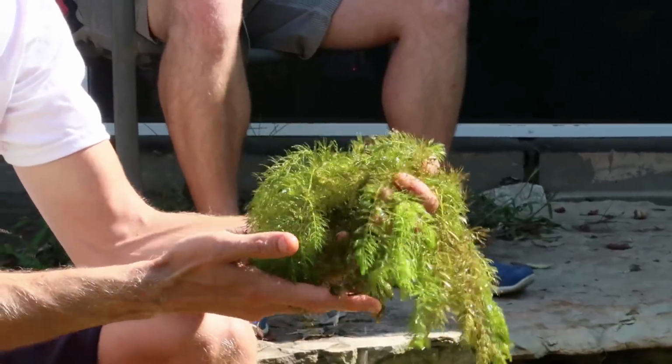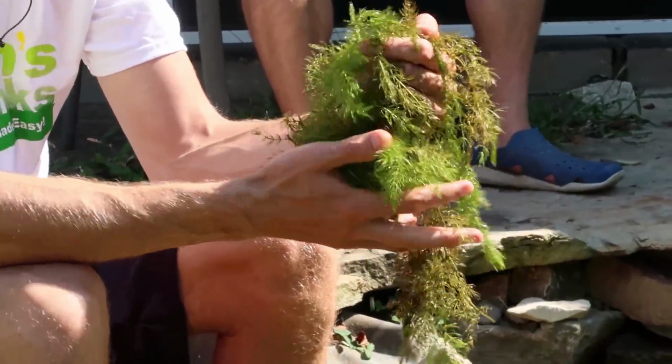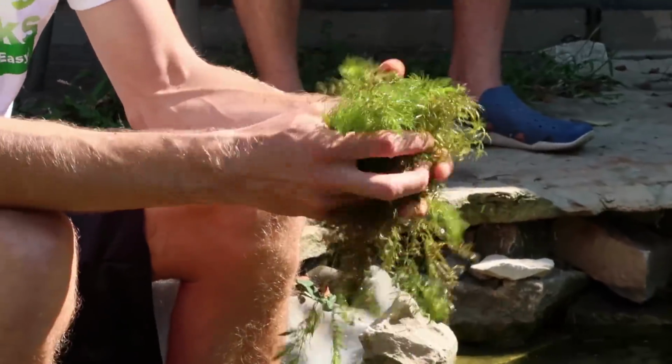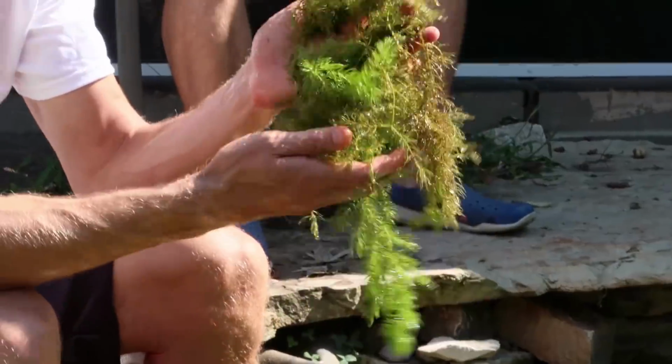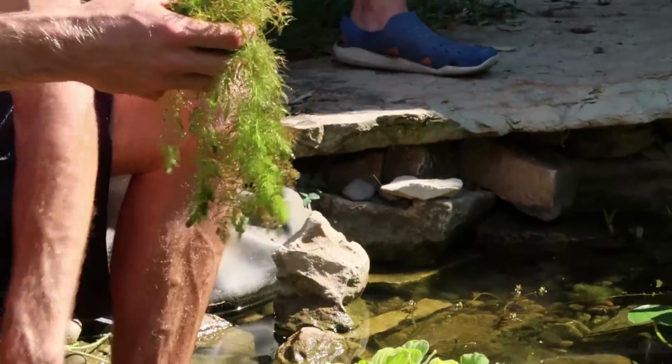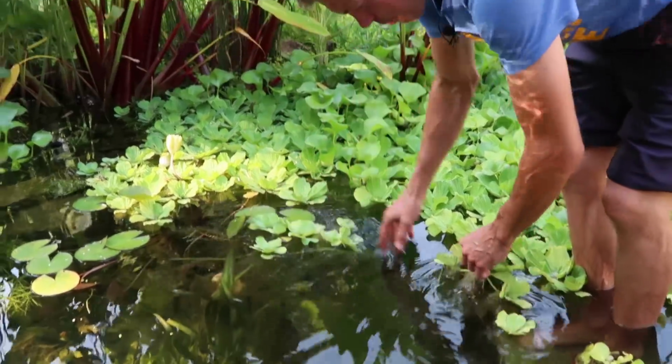It's illegal for a reason because it grows so freaking fast, but great for breeding fish, great for absorbing nitrates out of a tank. Fish like getting busy in it. Click links around here for the horniest fish video. Hornwort, invasive species for sure. It'll blow up anywhere. So this is what's up with the pond.